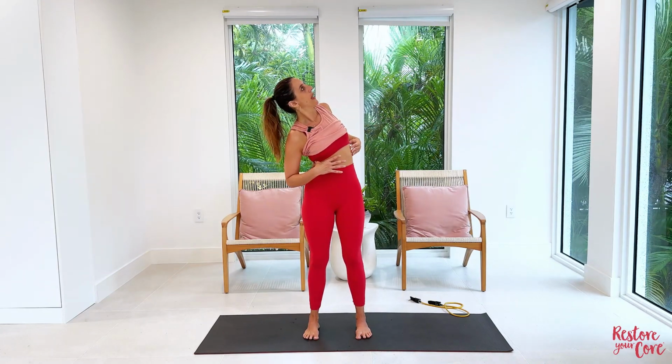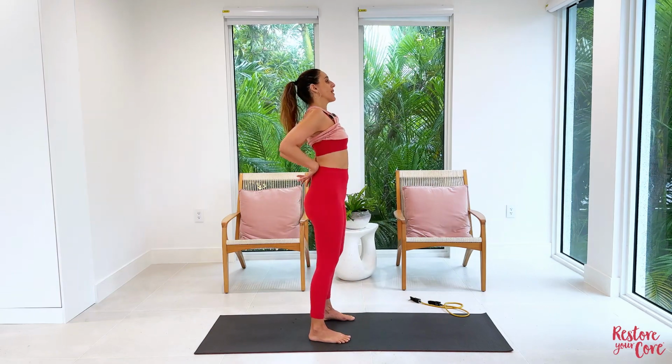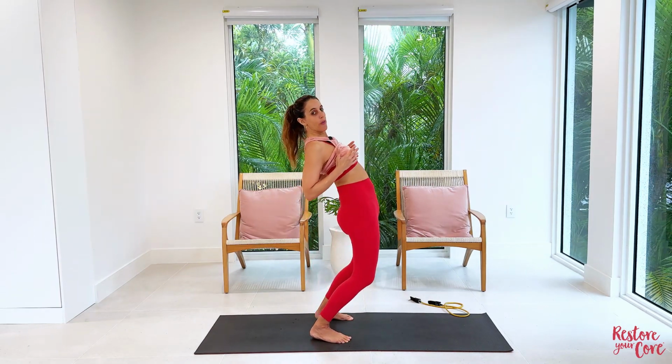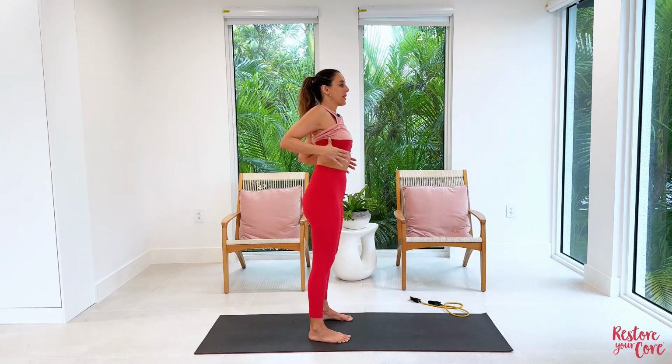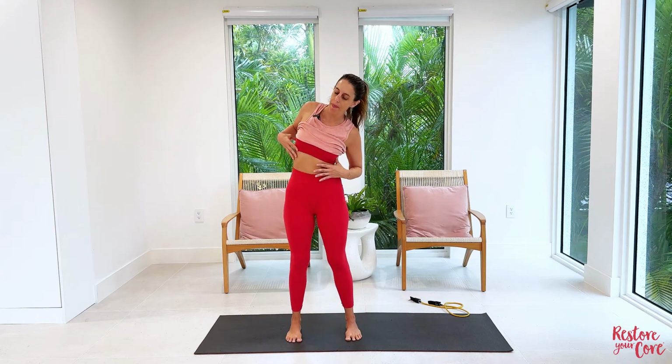Hello to the sky. Now you want to back bend to get to the other side. So you're going to take your back into a back bend. But notice that I'm not moving my pelvis at all. My pelvis is still. As I back bend, shift my ribs the other way, side bend the other way, and come out of it. So we're making a circle.